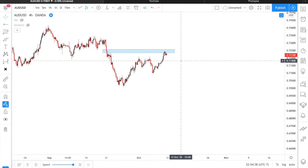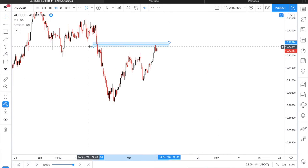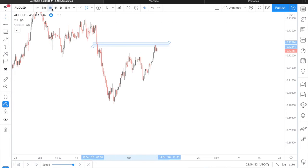So what we want to do is see the reaction of the POI. We don't want to initially take it. You can, but it's really risky. But mainly you just want to see the reaction, right? If you want to risk it, you can do that. But what I do is I just want to see the reaction of what actually happens.